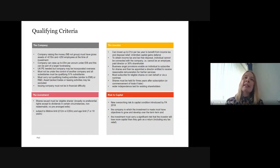In the final box on the slide there, I've put, as a separate point, the risk to capital rules. Now, these are quite new rules. They only came in 2018, and the Revenue have introduced them almost as a gateway to the schemes overall. They're looking for this condition to be met before it'll even consider the other rules. And effectively, there are two parts.